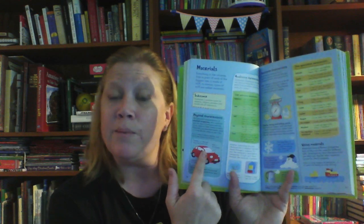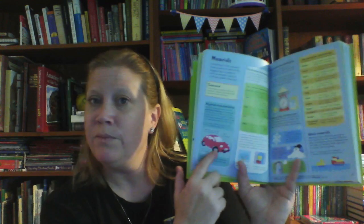Same thing here, physical characteristics of materials. Glass, look, there's a car. We all have a car. Glass is see-through and hard. Rubber is bendable but strong. And what's another one? Aluminum is a lightweight metal, very light metal that doesn't rust. So this is, again, another application of looking at your environment and applying what they're learning.